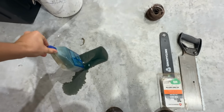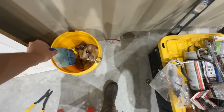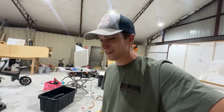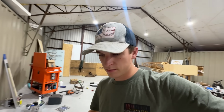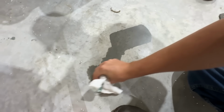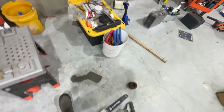We just leaked oil all over our brand new concrete. That's just great. Well, it's a shop. I don't really care. It is what it is. But if anybody has a good tip to get oil out of concrete, leave it down below because I could use it. I'll just put oil on the whole thing, probably. I really like the wet concrete look. That's fine. It's all right.